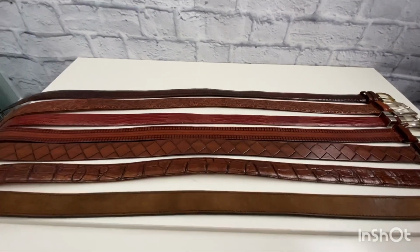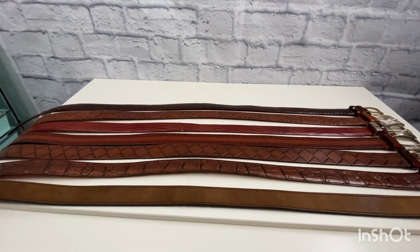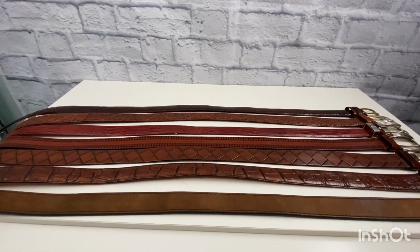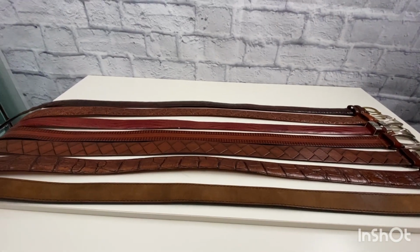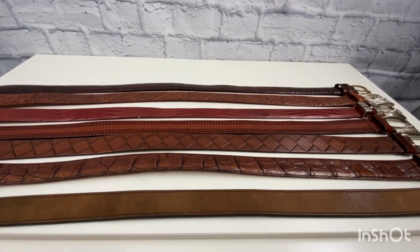So these are some belts, or some people would call straps, or my mom would call her favorite weapon to punish us when we were kids, the broomstick. Somebody told me a wooden spoon. We never got a wooden spoon. We got the belt. But these are different kind of belts. I mean, these are not different kind of belts. These are just belts.